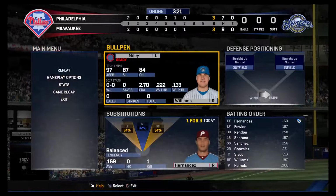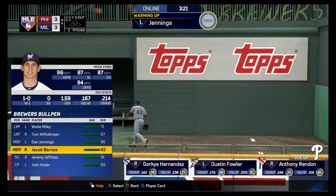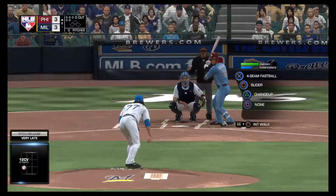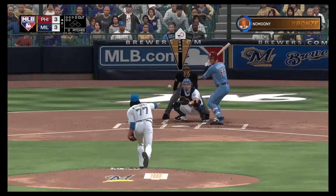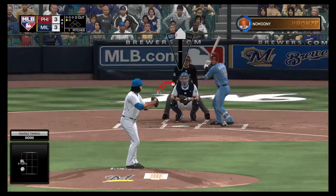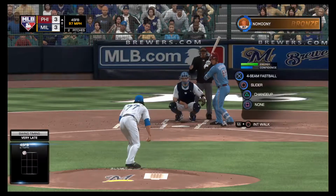Standing in, Williams. Now some movement out in the Milwaukee bullpen. Both a lefty and a right-hander have begun to stretch it out. Swung on and missed that time. It's 0-1. And he looks like he's toying with him here.